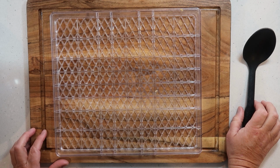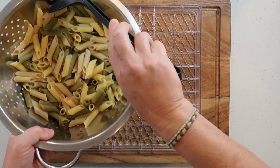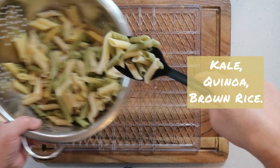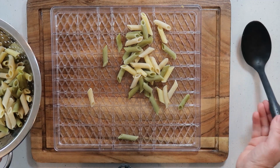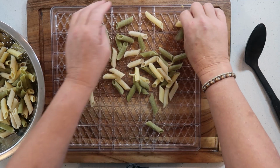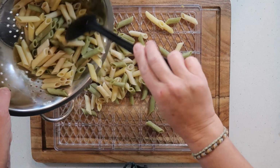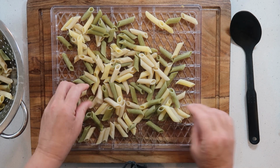Today we're going to dehydrate pasta, and we're going to dehydrate rice. This pasta that I'm dehydrating here is actually kale, quinoa and brown rice pasta. Now you're probably thinking, why are you pre-cooking it when it is already dehydrated pasta? The reason is, and I've said this before and I'll just say it all the time, that when you pre-cook your pasta or your rice and then rehydrate it on the trail, it's a lot quicker.